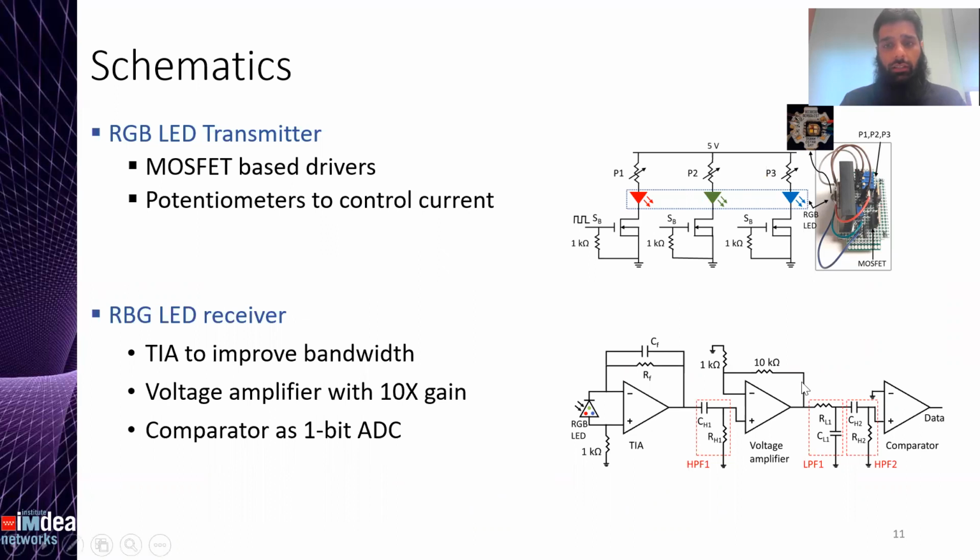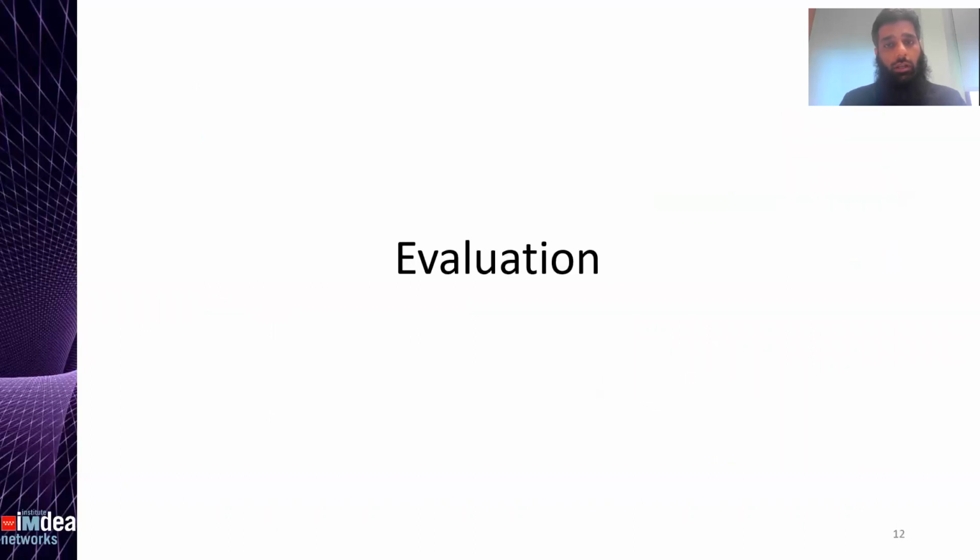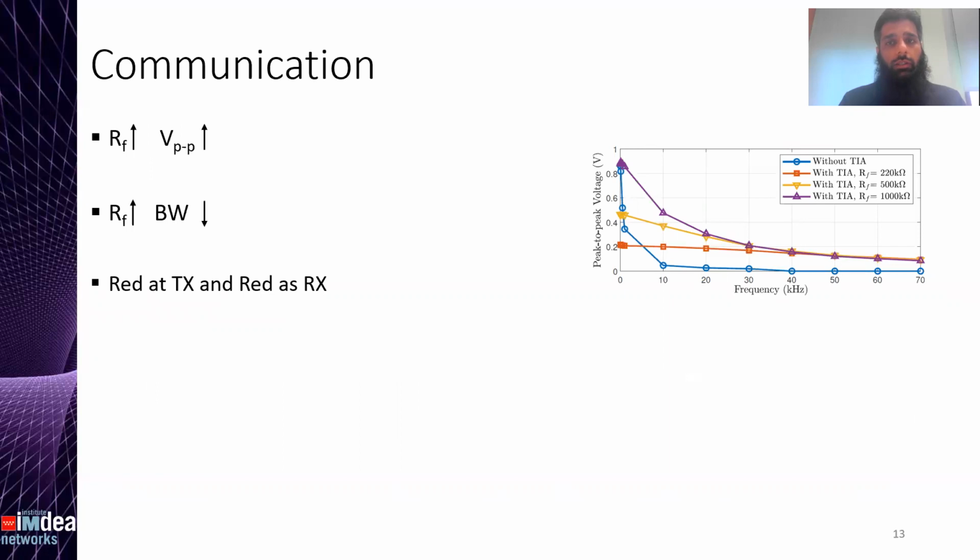Here we can see that in the transimpedance amplifier, we have RF, which is a feedback resistor. It has a direct effect on the bandwidth and the strength of the received signal. So in the evaluation, I can show you the results that we obtained. For communication, we can see the selection of RF is important. By selecting a bigger value of RF, we get a greater peak-to-peak voltage.